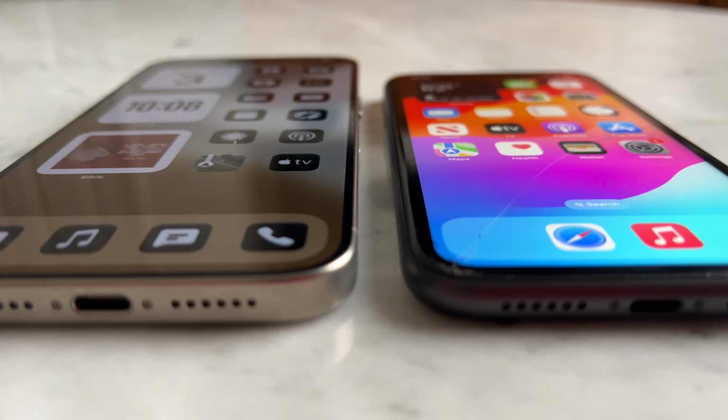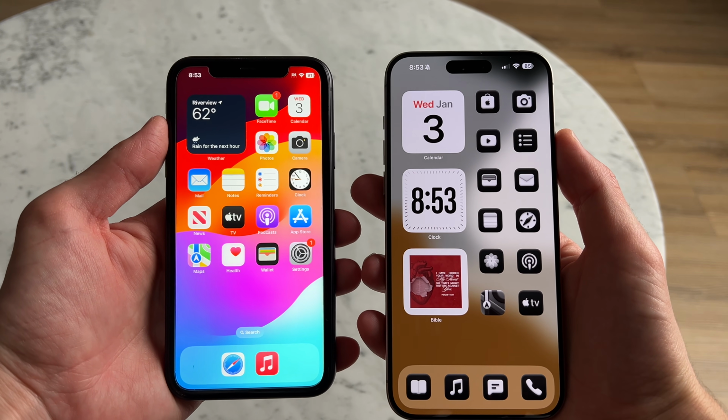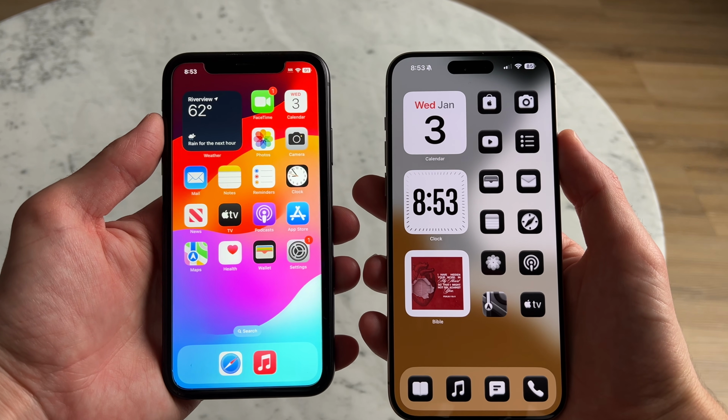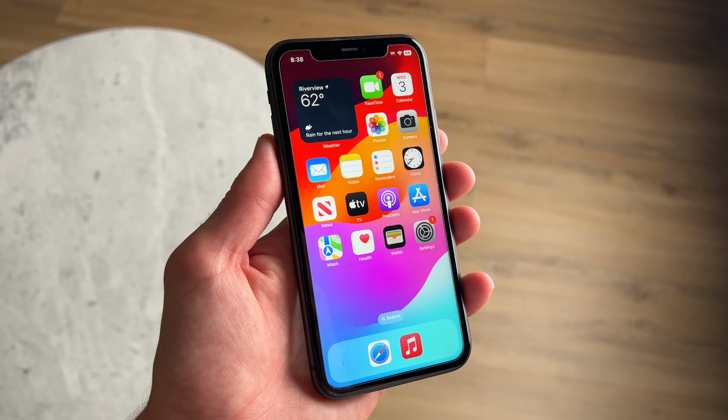Now, comparing some of these things almost becomes comical. Like comparing the bezels, it's hilarious how thick they look on the 11. It looks like such a dated device considering it's only 4 years old.